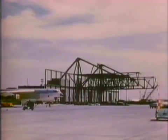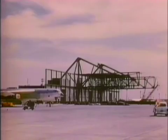B-52 is a great plane because I liked flying it. It was a fun plane to fly. One of the most challenging things about it was refueling it. You get a plane that big, 500,000 pounds behind a tanker that's 350,000 pounds, and you got to transfer 120,000 pounds of fuel.